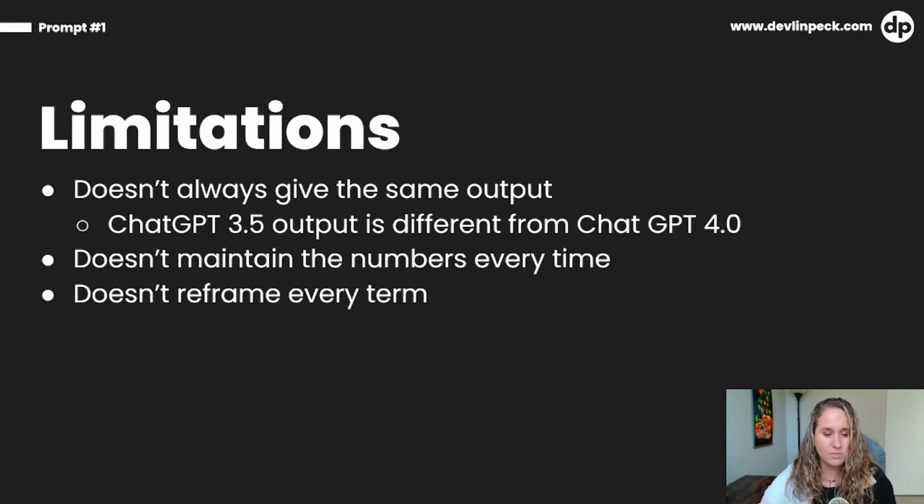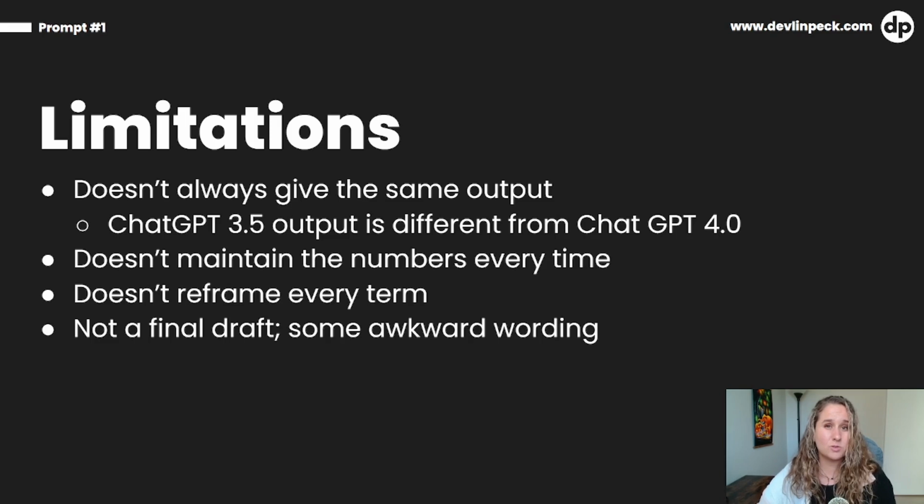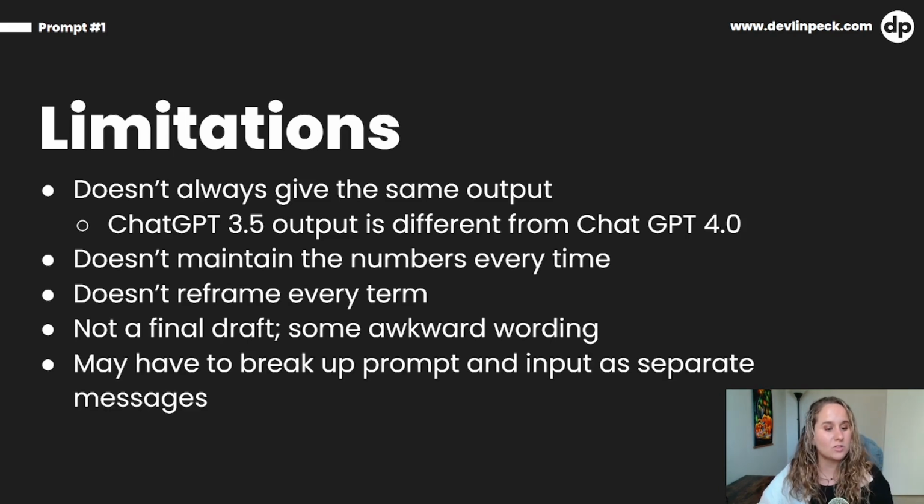It did reframe some, but it wasn't reframing everything exactly to ID terms. And this was by no means a final draft. You'll want to use this as an initial draft. And there was definitely some awkward wording. So that's just something to consider as you're doing this.